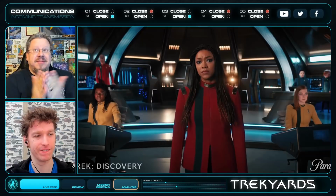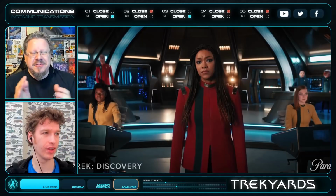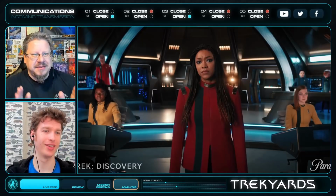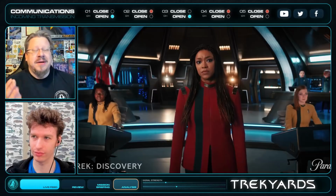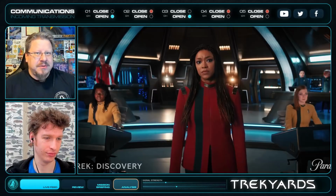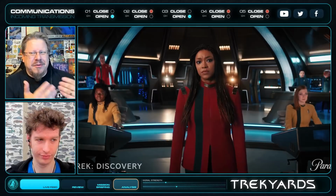My gut reaction was, why didn't you do this from the beginning? The era you were set in, these uniforms would have been fine because it would have fit with the TOS aesthetic of the colored uniforms. Although command here is red instead of yellow. Obviously the TOS colors are not the same colors as they are now, so that's fine. But it definitely has more of a TOS feel to it now, which is weird because they're in the future. I don't know how I feel about it.